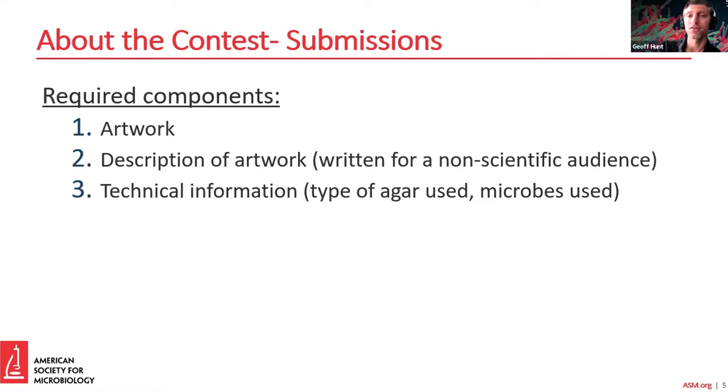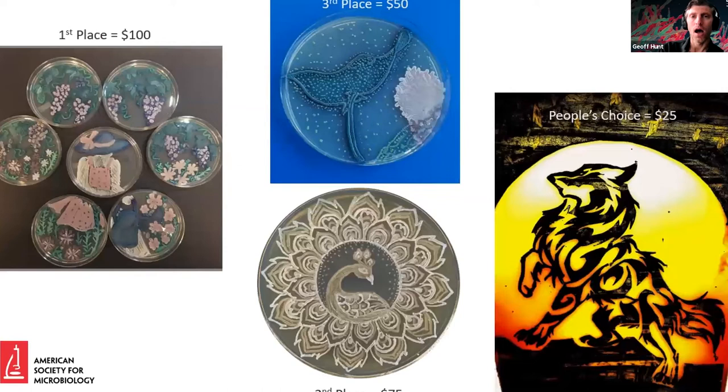We're really looking to expand who is involved and not just limit it to those who are microbiology students or researchers, but really anybody who has the interest and the access to the components that you would need. So just to point out, we do give cash prizes for the winners, and these are selected by a panel of judges who we recruit every year. So we have first, second, and third place prizes, and you're seeing the ones from 2020.